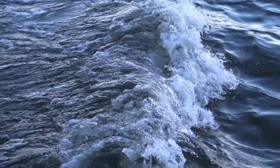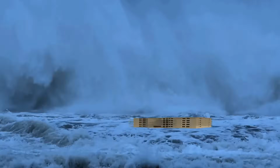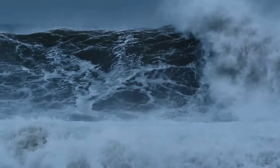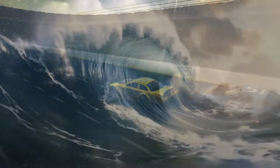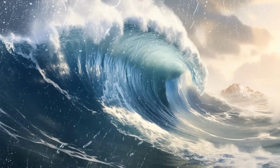First, a small tsunami appears. Then it picks up speed and increases in size. Its height can reach the level of a 5-story building. It's heading for the coast and accelerating to 500 miles per hour. This is almost twice as fast as a Formula One race car. Millions of gallons of water, weighing thousands of tons, are getting closer.